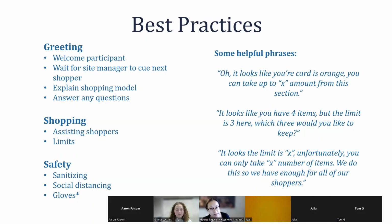Aaron, you have a question? Yeah. On the limits, some items are just tiny. Like you can't give a person 1 cherry tomato. You can't give them 1 gumdrop.